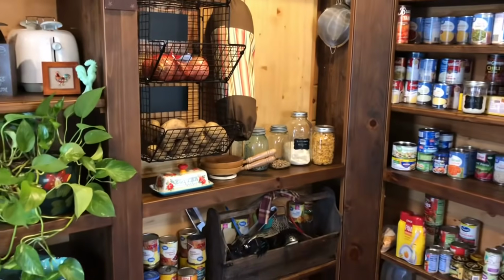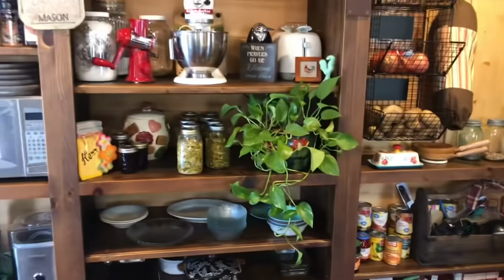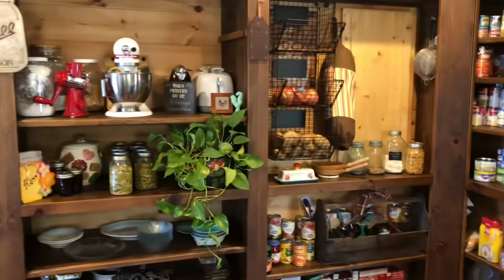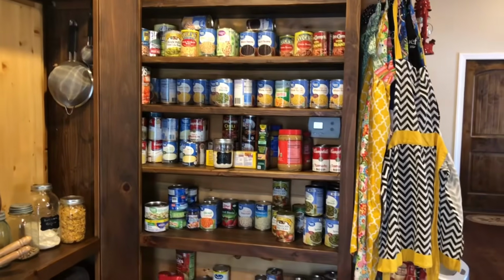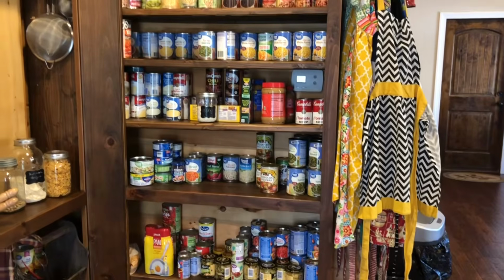how we fixed it. Where when you walk in the kitchen or look at it from the keeping room, you see this, but when you're in the kitchen, you see my store-bought stuff. So I always know what I have. And of course, there's my collection of aprons. Y'all know about that.